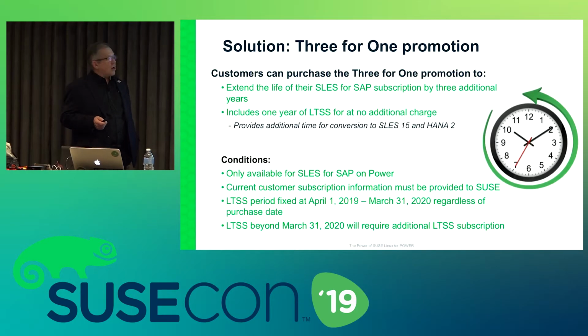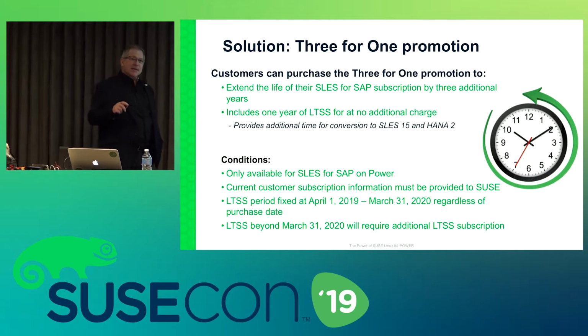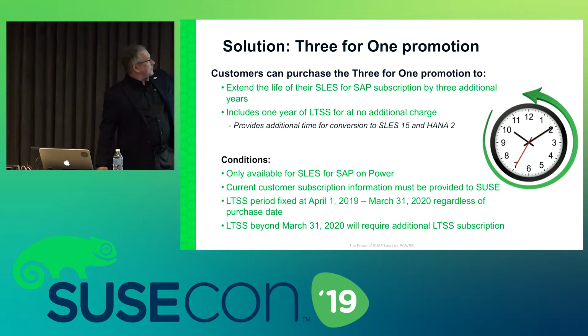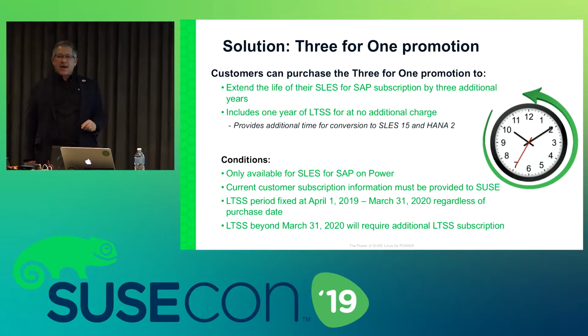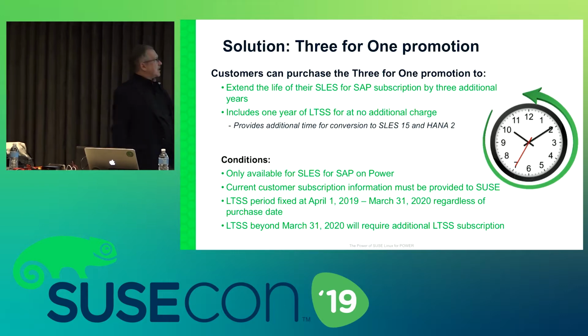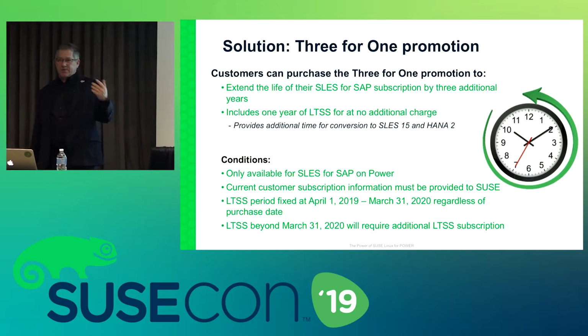And so this offering is called a 3-for-1 promotion. So this is available in the SUSE order catalog. It's also available from IBM. But what we do is we say, look, we'll give you 3 additional years. You can extend your subscription for 3 additional years, and we will throw in 1 free year of LTSS. That LTSS will give you basically another year to move forward.